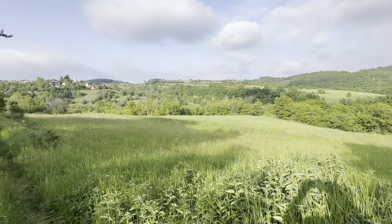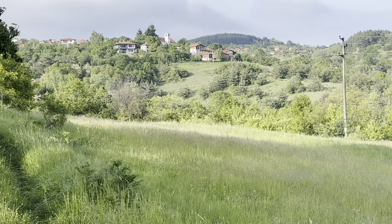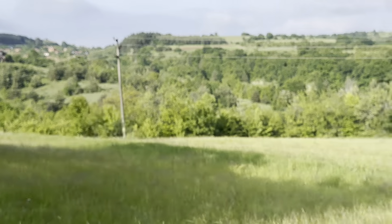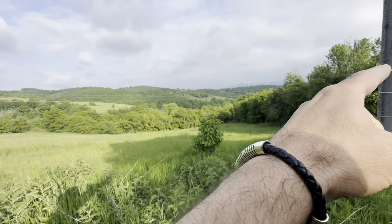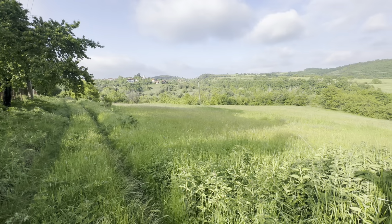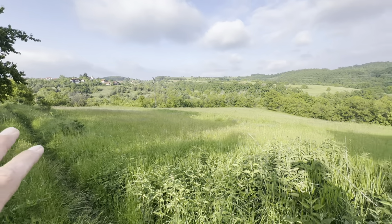The beautiful village of Gucal. I'm in the village of Gucal. This is just a very small part of the view from the village. The view goes all around the village. The village has a beautiful lake. I'm going to take a video of the lake when we finish here, because I found a house and I want to show you. Look at this, beautiful.